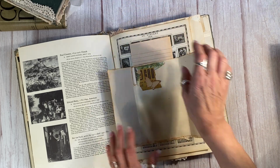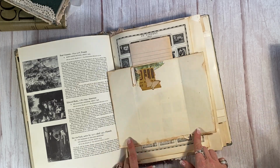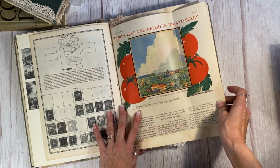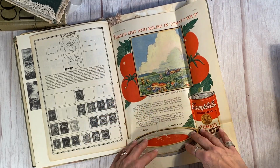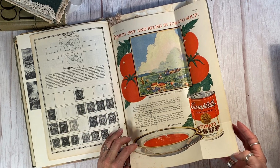And there's a vintage school book paper and just what I call a window pane. I don't know what people call it. That's what I'm calling it. And this is fabulous. I got this from the Delineator magazine. Look at that Campbell's soup ad. As vivid as the day it was printed.